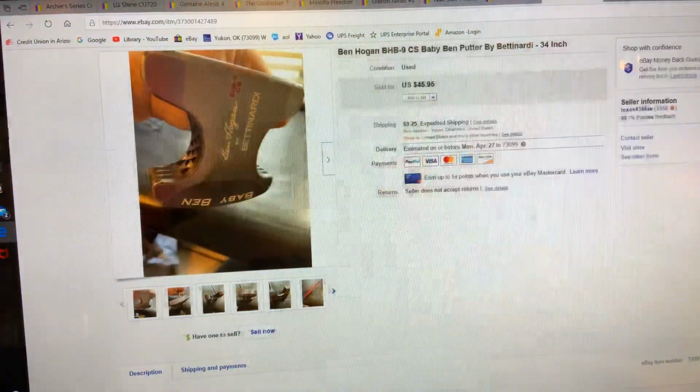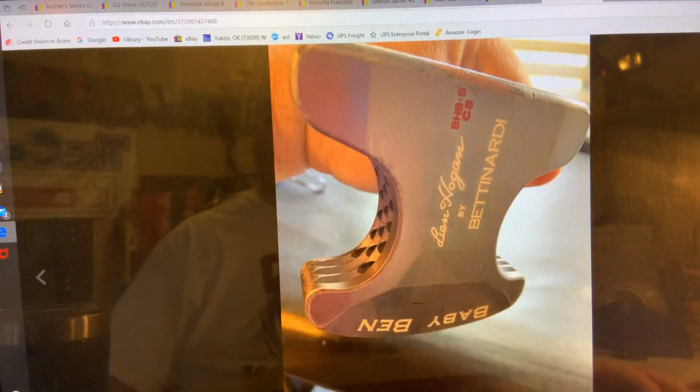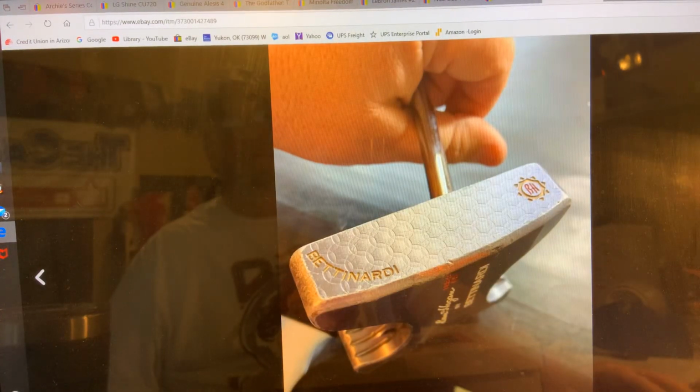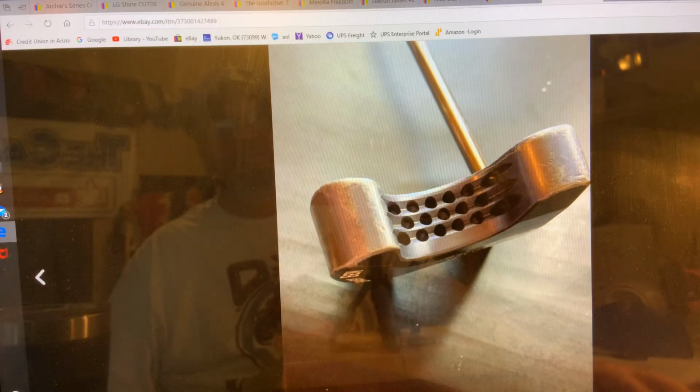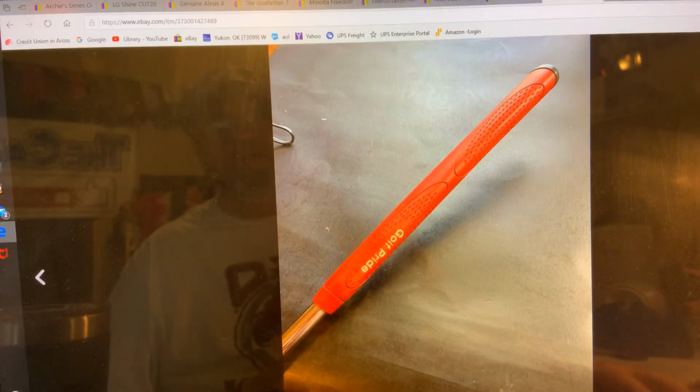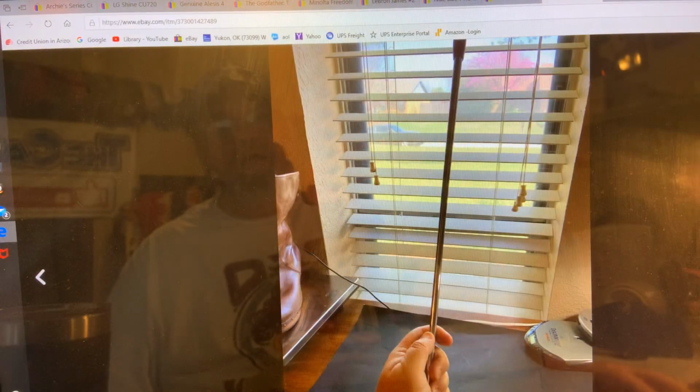The next one's a good find. I found this at the Goodwill south of me about a week after it opened. I don't normally look at a lot of golf clubs, but I have been here lately. This is a Ben Hogan by Bettinardi, Baby Ben, and it's a putter, 34-inch, and I'm going through the pictures here for you. See, not all my pictures are bad. And, well, there we go.